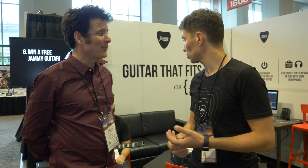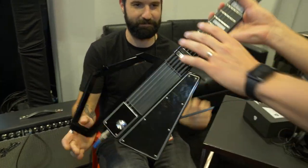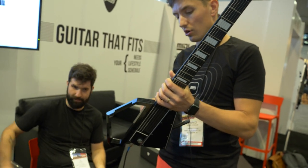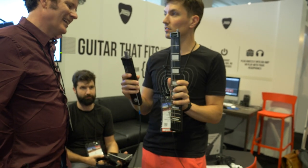Can we see it? Sure. Let's see it. Is that it? Yeah. So this is the guitar. It disassembles like this. The frame goes away, and this comes apart like that.